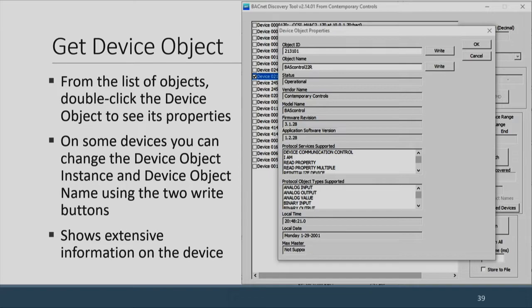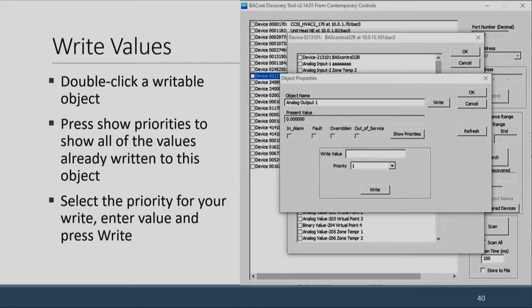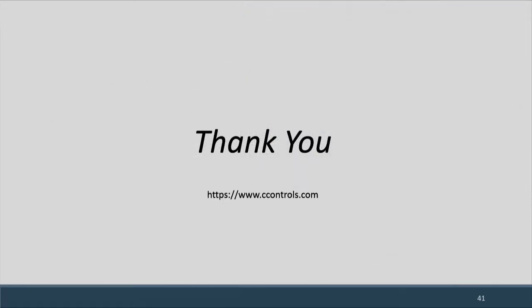You can also go to the device, double-click on that, and it'll give you all the device information. Some of that's writable, as you can see, the device ID and the object name. Then you can write values if appropriate. With an analog output, you'll be able to write the value. So you put in the value you want, hit write, and then hit refresh, and you'll see the value. I think that's it. Thank you.